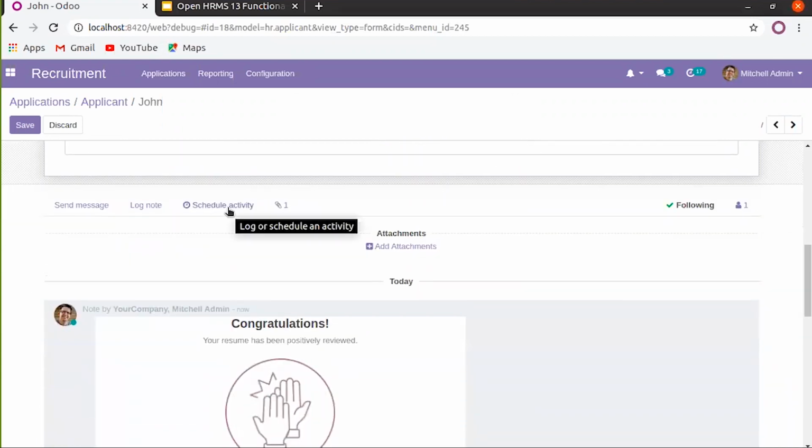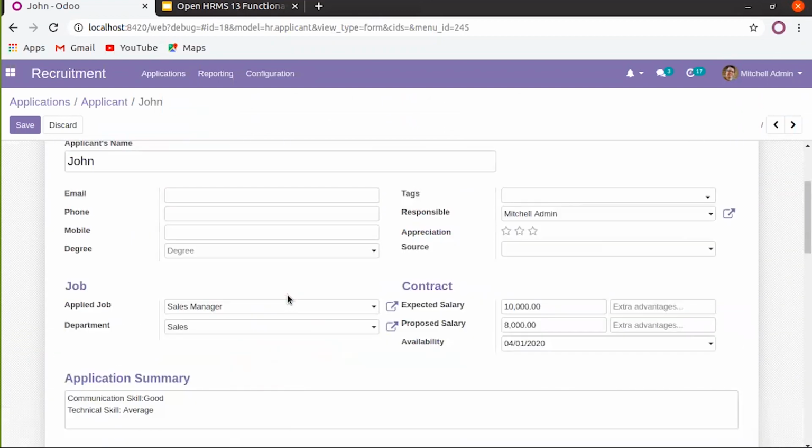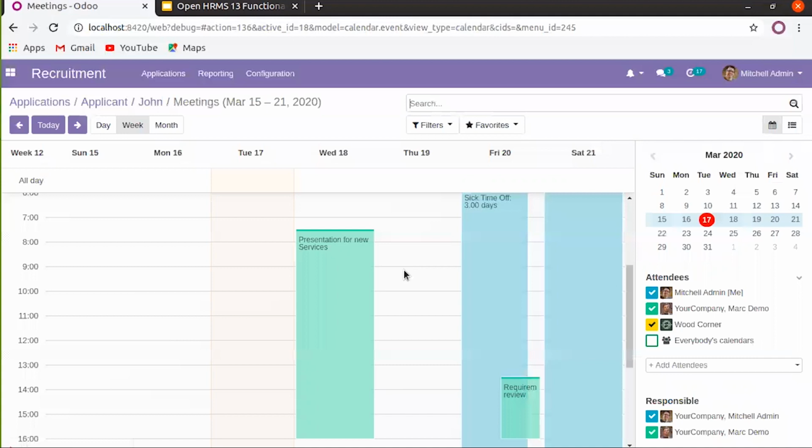If you need to schedule any other activity, you can schedule it from this chatter itself. You can find all the details here in the chatter. Then you can schedule a meeting from here. Normally it will go to your calendar and block your date.